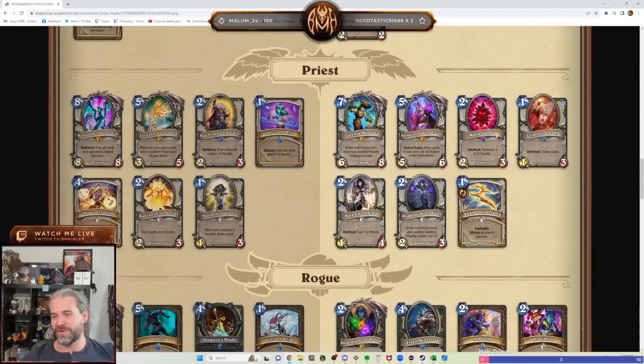Mana Geode was a card that I played a ton in its original iteration, and it used to just be if this is healed, right? Now it's Overheal, which is interesting. Overheal, for those who don't know, is a new evergreen mechanic for Priest. That is, if this is healed past its maximum.